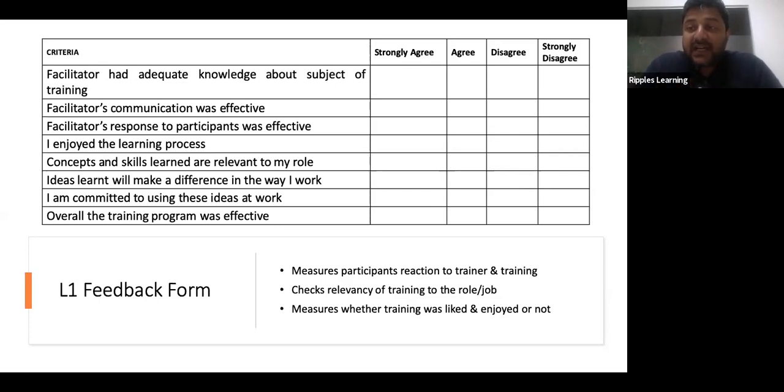Reaction feedback is nothing but positive reaction. What we are aiming at is people reacting positively to the trainer or to the training. However, it's not a true measure.